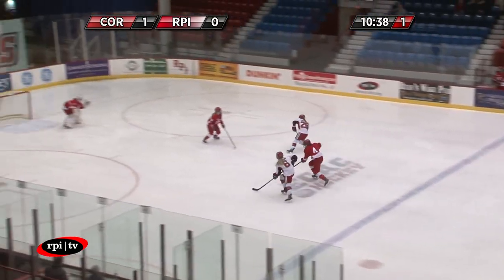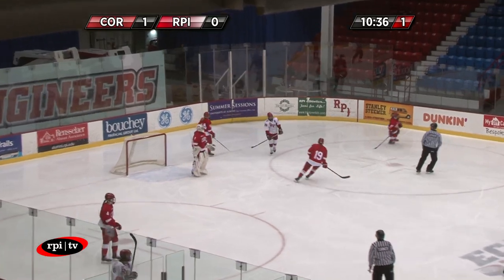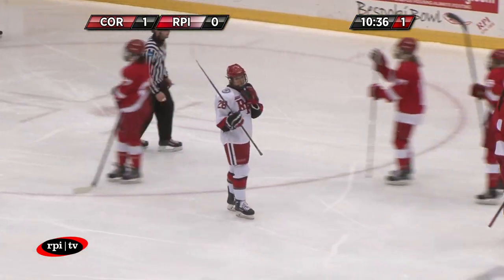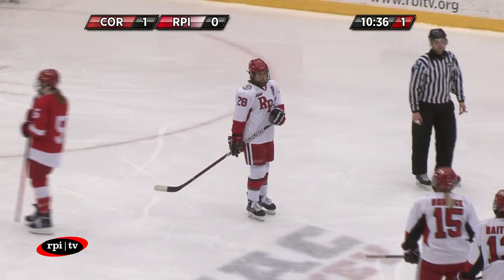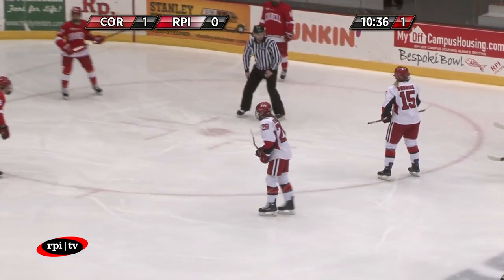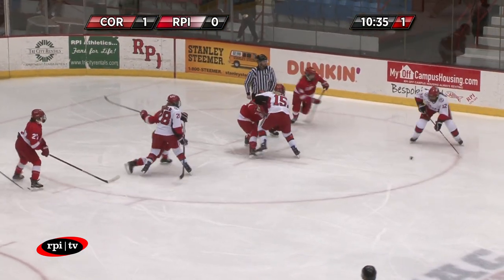Two on two, Tremblay walking in. Tremblay, a shot right on. And a save by Boissonneau. Only the second RPI shot, but a good rush and good pep in the step there for the senior. Allie Tremblay playing in her penultimate home game. Senior out of Hayward, Wisconsin.